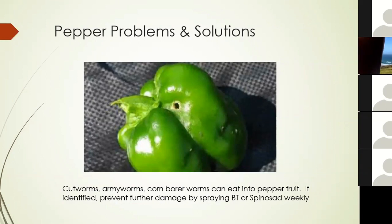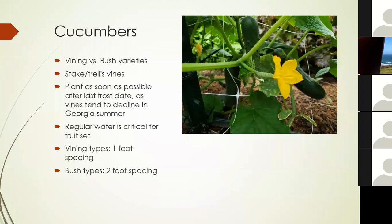Okay, other pepper problems: cutworms, army worms, and corn borer worms can get into the pepper fruit. If you see that hole, remember that it looks like the pickle worm hole, maybe a little bit like a fruit worm hole. Again, you're going to want to do your BT or spinosad until those populations decrease.